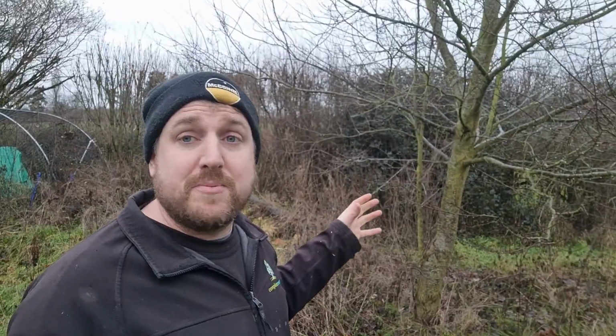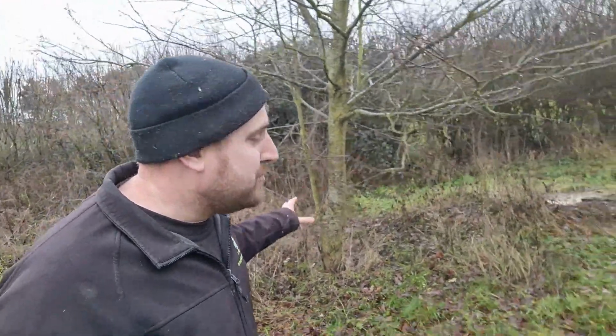Mum and Dad had these beautiful old pear trees, and one of them fell down last year, or the year before, and I thought actually it'd be lovely to have a big old pear tree. People used to look at them from a distance, think they were oak trees, they were that big. So I'm hoping that would be really cool to put in there.